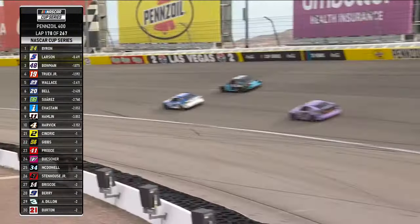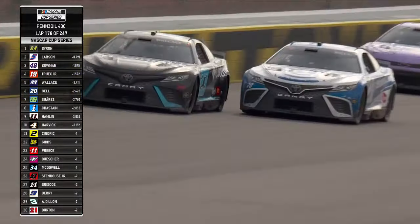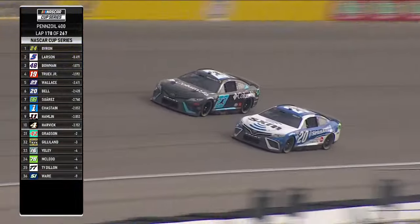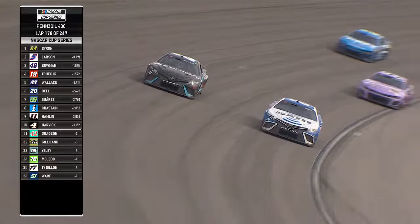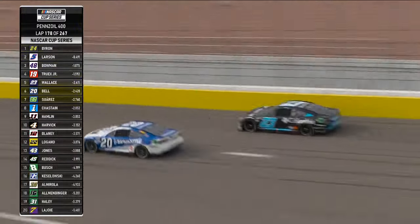Getting really tight down the straightaway. Just trying to kind of intimidate him. Just trying to kind of tick him off a little bit. There you go. Like, see, that. Just get a little close. Like that. Yep. Starting to get frustrated. Yep. See Christopher Bell getting frustrated, wanting to get by him. Slowing us both up here. Let's go.